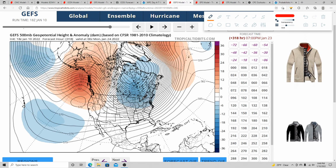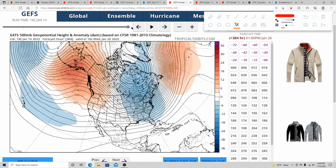At the same time, this could also lead to some very cold temperatures, especially in the Great Lakes region, with a pattern like this. Not only is it bringing the storm track a little further south, but it's also got a lot of cold air to work with as well. So you could be talking about well below average temperatures around this time frame as well. And even going all the way towards the end of the run, it still continues to show that type of pattern, which is very interesting.